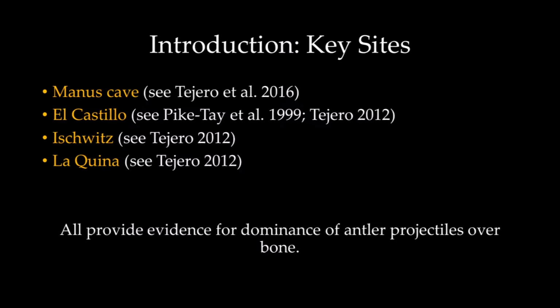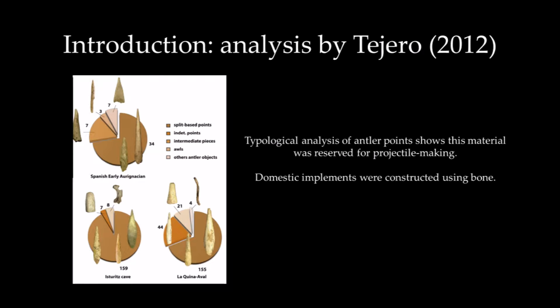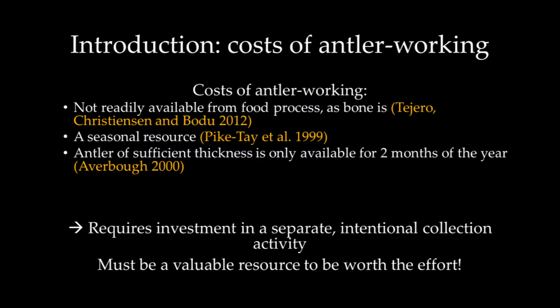Each of these sites featured a large assemblage of organic projectiles, the majority of which were constructed from antler. Each site also featured a large number of bone implements, so this seems to have been an intentional choice and not due to any shortage in bone. In an interesting study, Tejero 2012 analyzes the data for El Castillo, Ischwitz, and La Quina, and finds that bone was in fact liberally used to construct domestic implements such as awls, while projectiles were restricted to being made of antler only. What's more, there is evidence that this antler was intentionally collected for the purposes of projectile construction specifically.